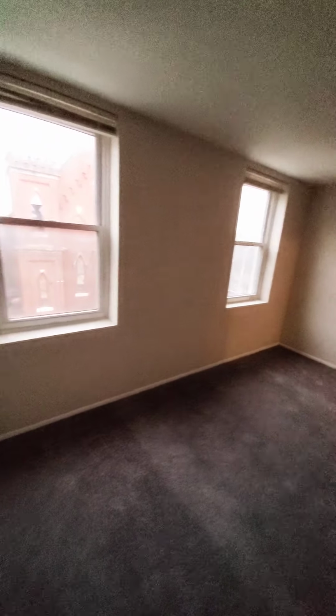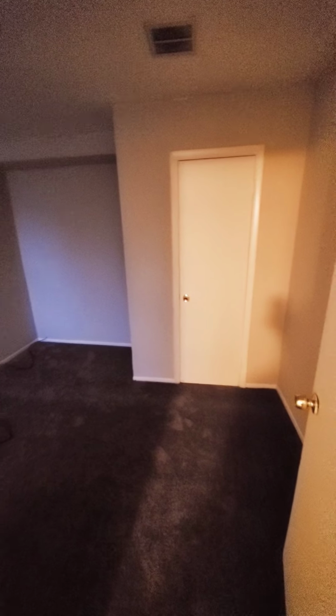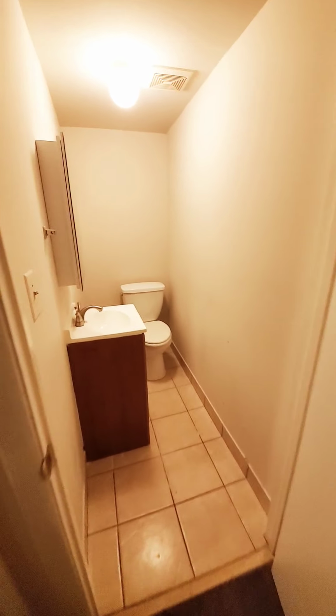Decent sized bedroom. Second bedroom. You have to get a lamp in here. It does not have a light in the ceiling. Sorry, it's kind of dark. Does have a light in the closet. Has a half bath up here.